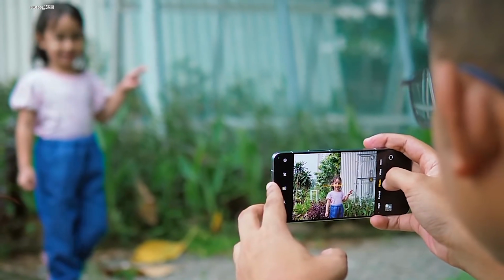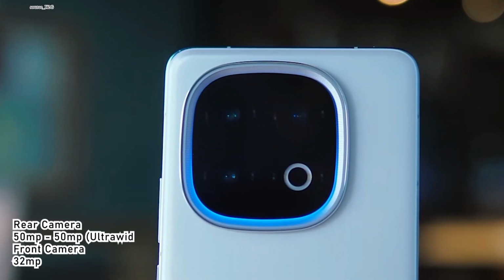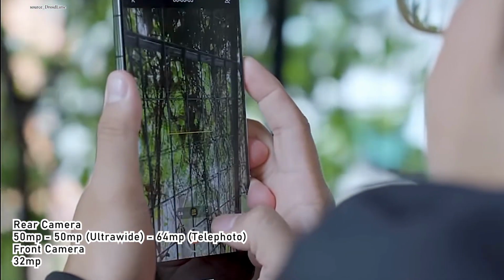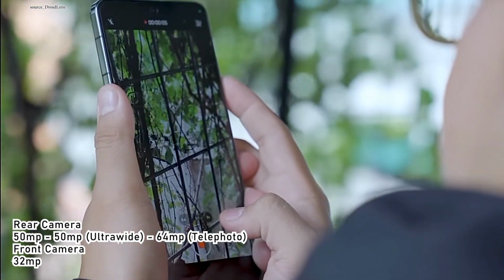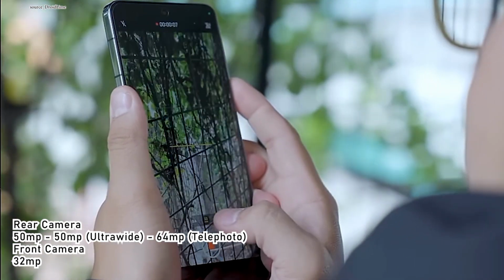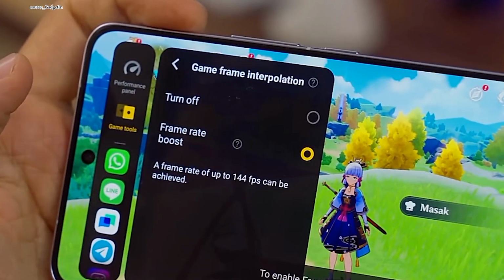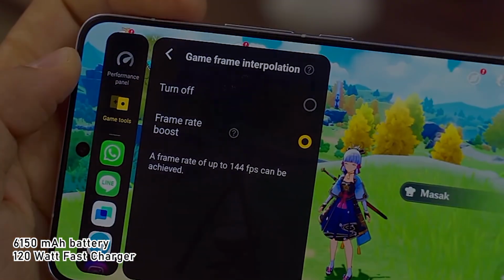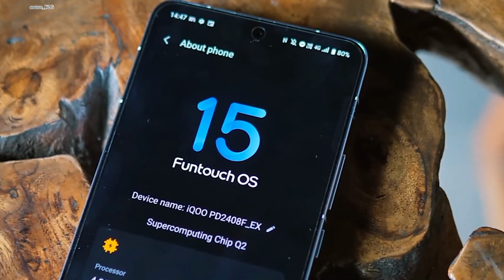The camera setup is truly flagship level, featuring a 50MP main camera with OIS, a 50MP ultra-wide lens, a 64MP telephoto lens, and a 32MP front camera for high-resolution selfies. And when it comes to battery life, it packs a 6,150 mAh battery with 120W fast charging, meaning you can charge it in no time and use it all day.